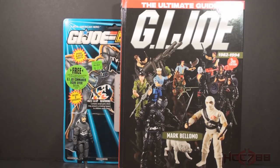There's a much more detailed explanation in the Ultimate Guide. If you're a G.I. Joe fan, you should probably pick up this book. This is why researchers and writers like Mark Bellomo are so important to the collecting community. A years-old mystery has been solved.